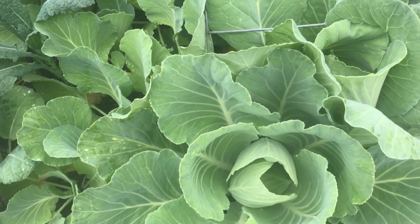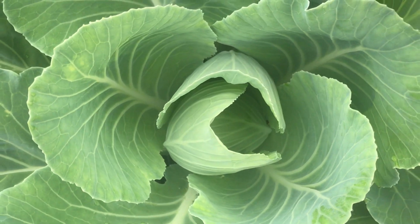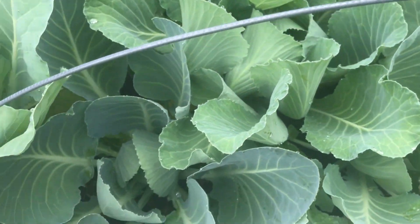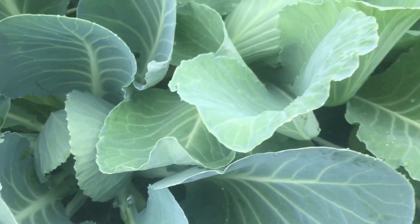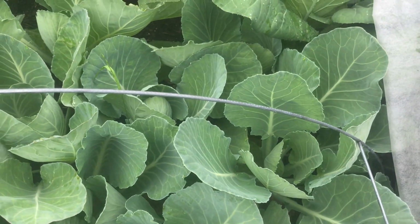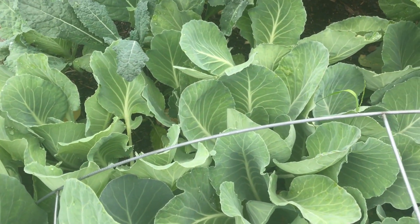And my cabbage is finally getting somewhat of a head on it. I was getting worried that I had planted the wrong thing, but they are getting a head on them. I actually looked up the type, and it's the all season, and it's supposed to do good in the heat. So I'm just going to leave all of this.